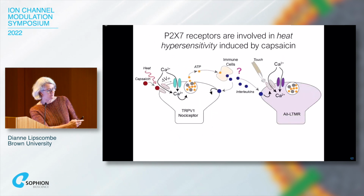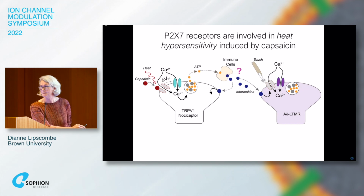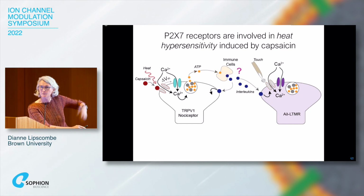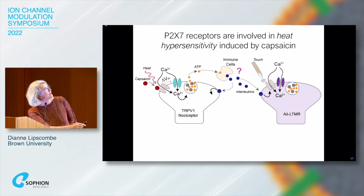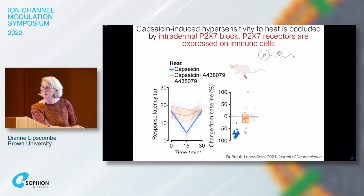So then we were like, well, okay, if you don't activate the TRPV1 receptor, you don't see hypersensitization. But if you block the 2.2 channel in the periphery, you see a very reduced hypersensitivity reaction to heat. So we thought, well, it's likely that something's been released, and we found that a blocker of the P2X7 receptor was also effective at reducing the hypersensitivity response. So we can rule in ATP as a key signaling molecule, initial pro-inflammatory mediator of this response.